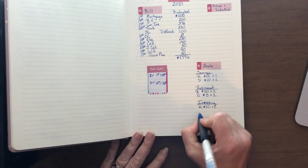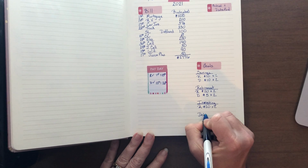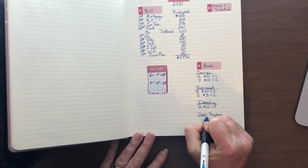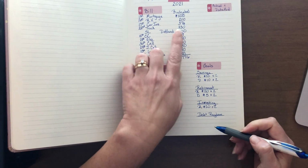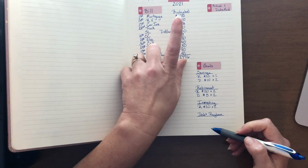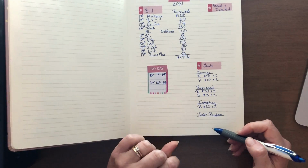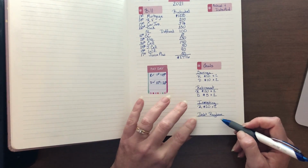And then I have a goal this month, debt pay down. Actually, I'm going to lower this because I know that we're not paying extra on the truck. I don't think I'm going to pay extra on the mortgage. I don't know if I'll pay extra on the RV or not. So I'm modifying my debt pay down.